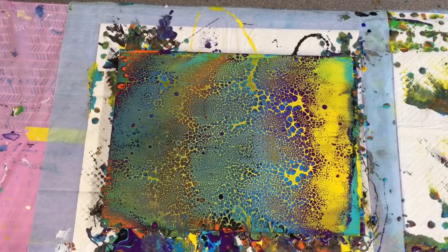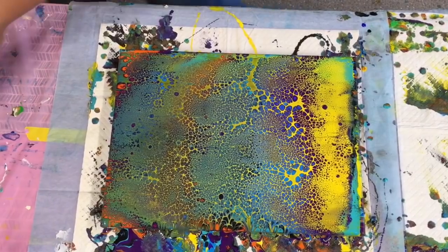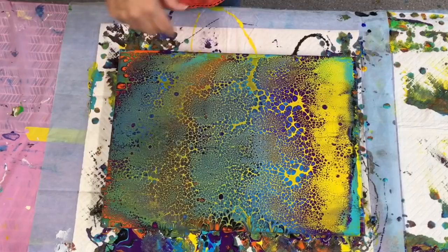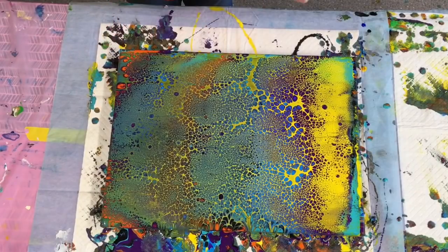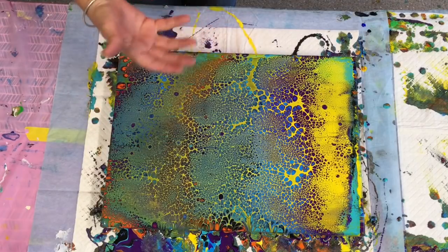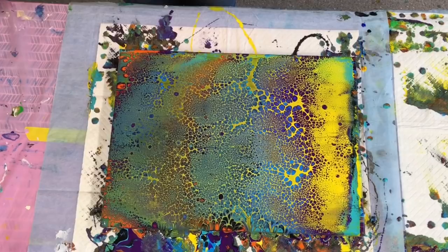Okay, we're back. And from what I see, the cells haven't opened up too much. I did think they would open up a lot more. They're absolutely gorgeous. And I could absolutely just leave it exactly like that, because as it's drying, all that beautiful colour under there will come through.